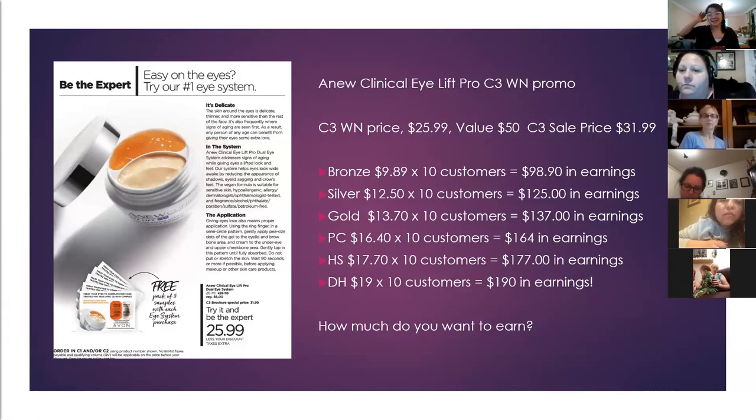All right. But this is my all-time favorite tip. If you have bags under your eyes, pop this into the fridge for 5 to 10 minutes before applying, and it helps to depuff your eyes even more.